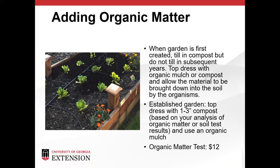When a garden's first created, you can till in that compost, but you don't really till in subsequent years. You can top dress. It'll be brought down by soil organisms and things like that. And top dressing is where you would just put a row of organic matter just in between the plants here. And you can do that during the season too.